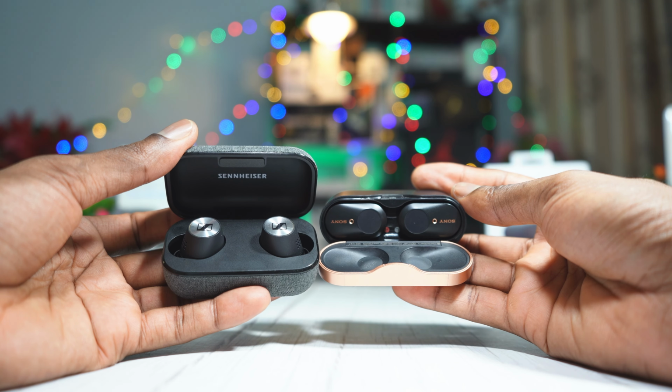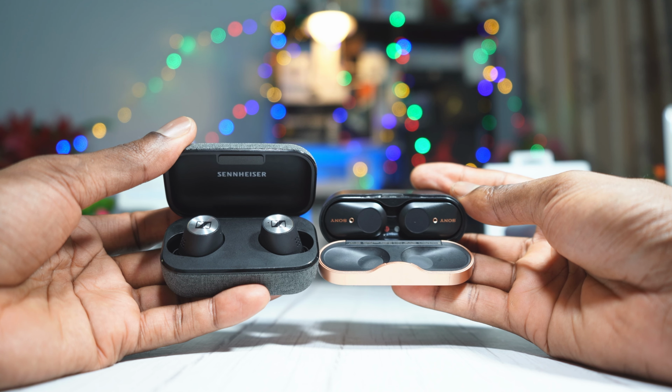Very, very easy. So what I'm saying is, if you don't want to use the app that comes with it, or you cannot have it, then you can control everything on the earbuds themselves. And when it comes to the call quality, I'm going to give it up to Sennheiser because it sounds really good, crisp, clear, much better than the Sony.